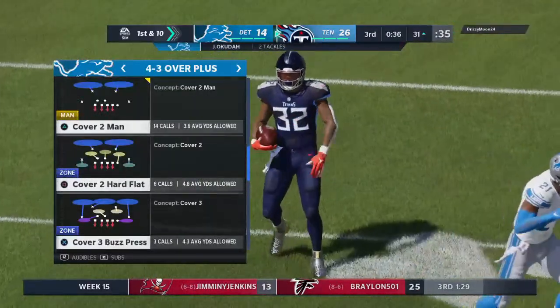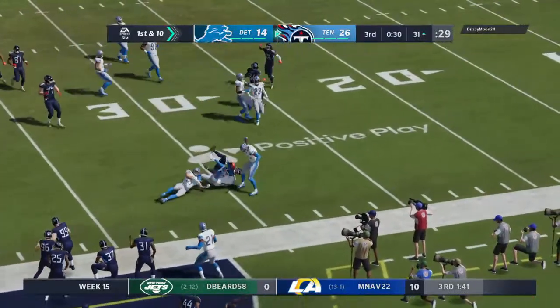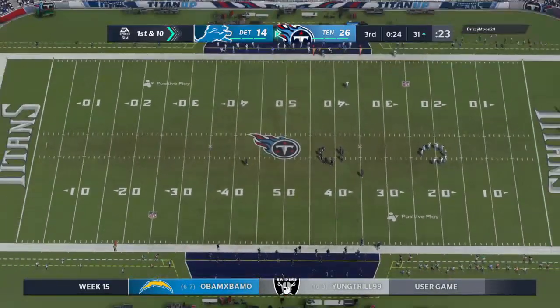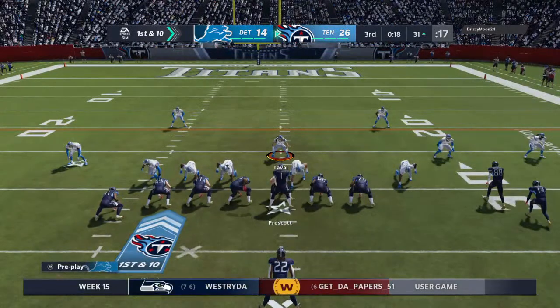Back-to-back nice gains. That one for 14 yards and another first. Most of their damage has been done through the air. I mean, they've rung the bell 3 times with passing touchdowns. But guess what? Ground game has not been neglected. Nice little burst right there. Line of scrimmage, the 31 now on first and 10.